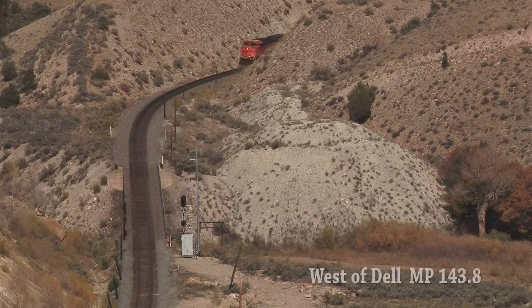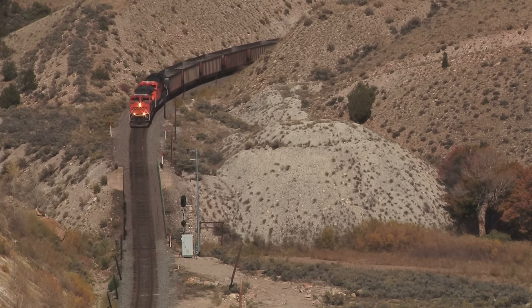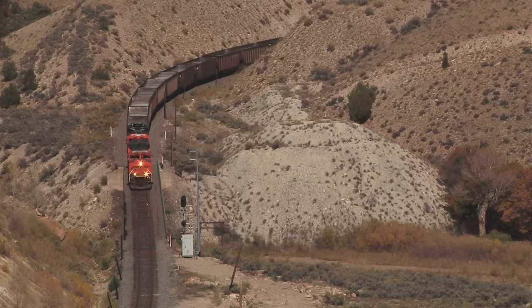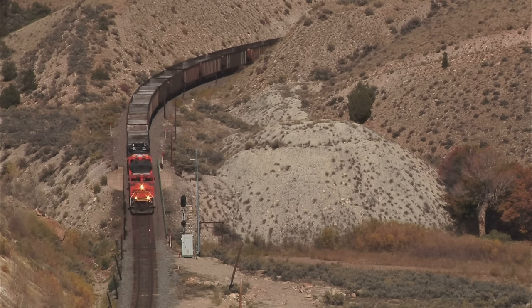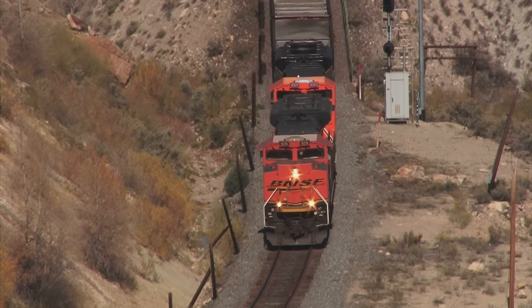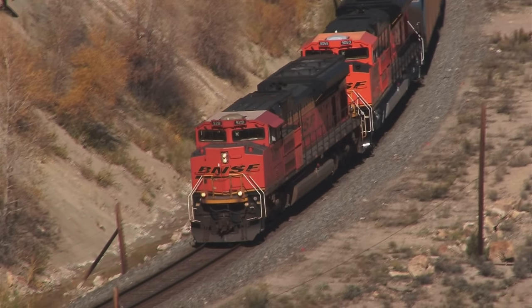Trains continue to follow the course of the Colorado River through numerous canyons. East of Burns, BNSF 9291 West leads an empty coal train out of a cut and past the approach signals for Dell, the next siding to the west of Bond. From the south rim of the canyon, we get a bird's eye view of the train, led by two EMD SD-70 Aces, number 9291 and brand new 9069.